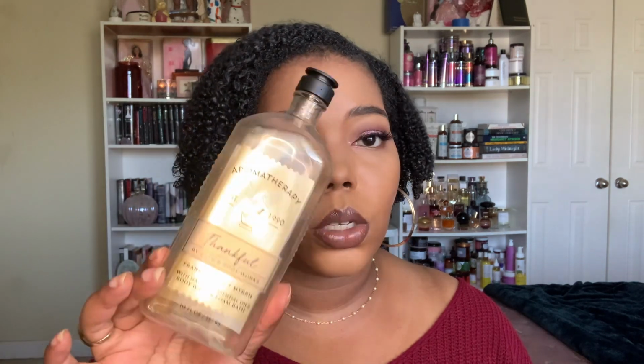I have some body care. This is the Bath & Body Works Aromatherapy Thankful Frankincense and Myrrh Bath and Body Wash and Foam Bath. Y'all, this was so good, but in typical little brother fashion, he ran out of his body wash and then he started using up all of mine. So I didn't get to enjoy this as long as I would have liked, but that's okay. I love this. Y'all, I don't even remember what frankincense and myrrh smells like, but this is so good.